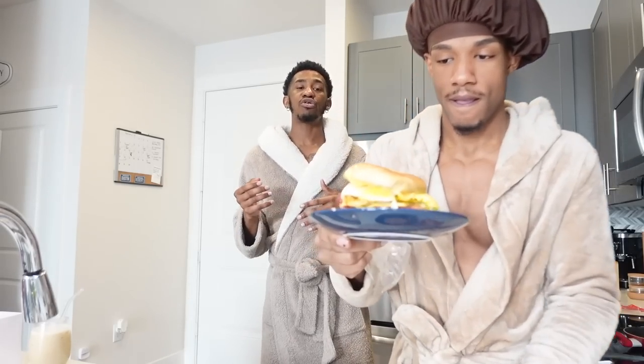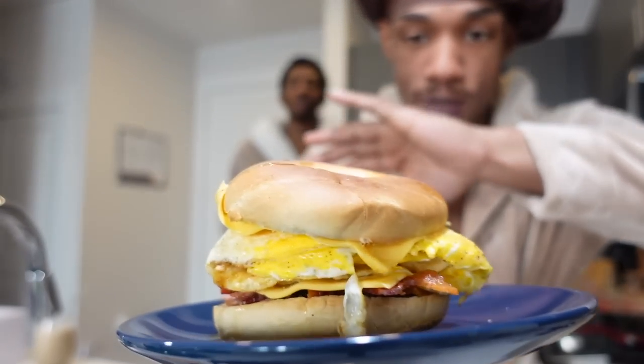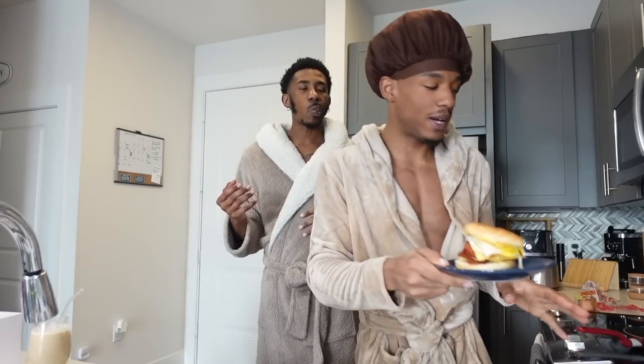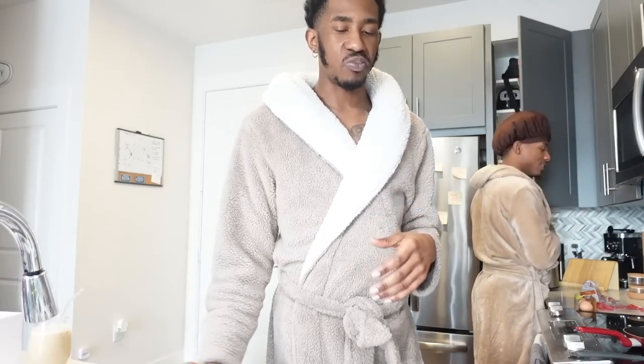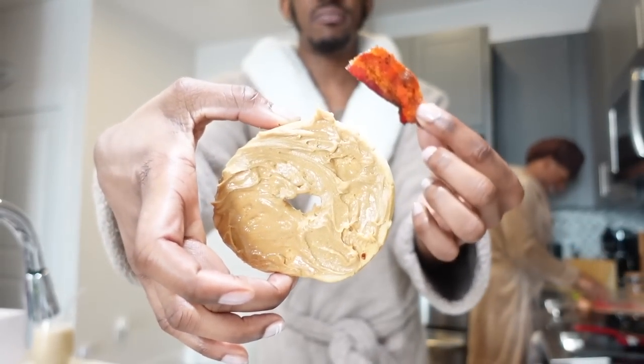Maybe it's just me. Let me show y'all this bagel real quick, though. Bro, good. Look at that. Y'all see that? Y'all see the cheese? I got two cheeses. One on the bottom layer, one on the top layer. Egg look good. Season my egg real nice. I'm gonna sound like my daddy the older I get. Oh my god. And I'm eating this. Just all I got.